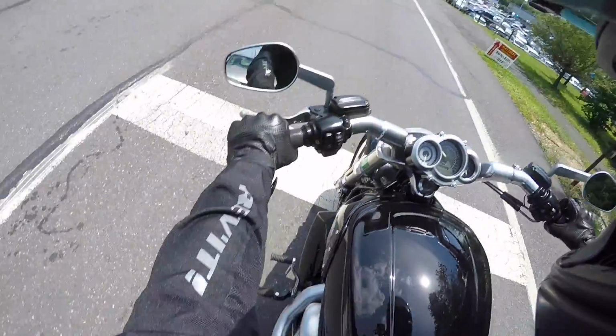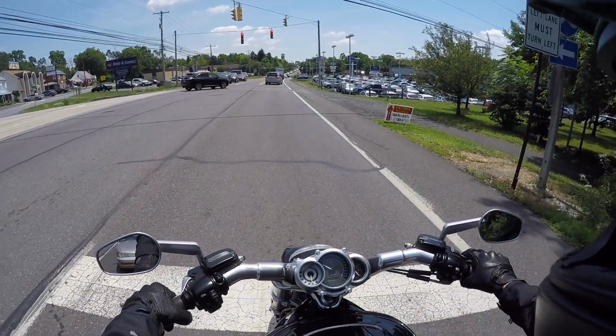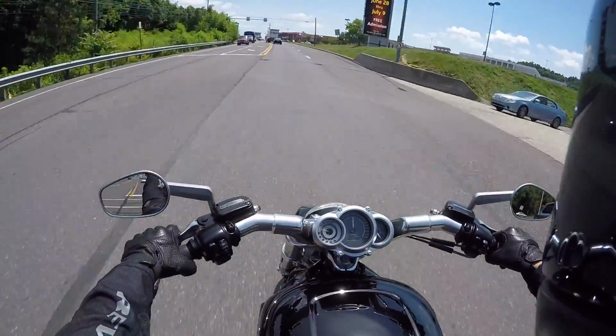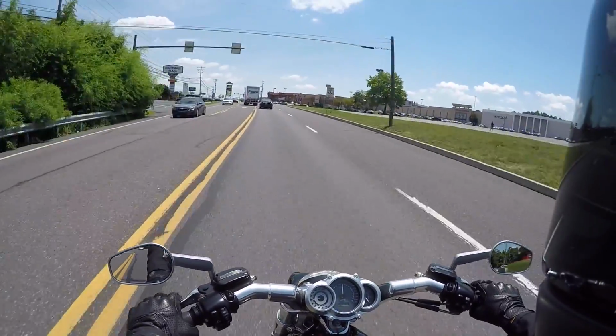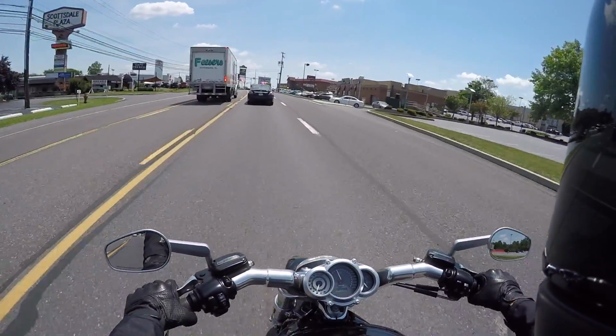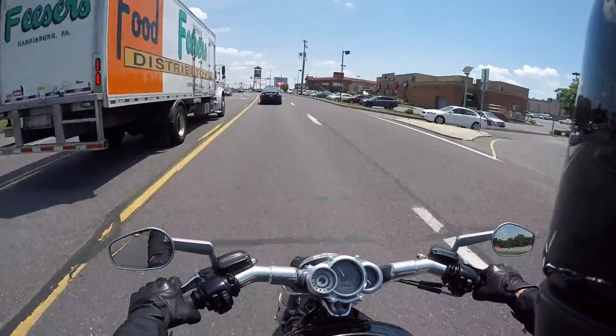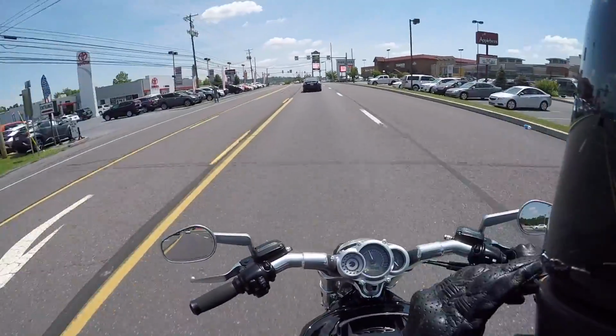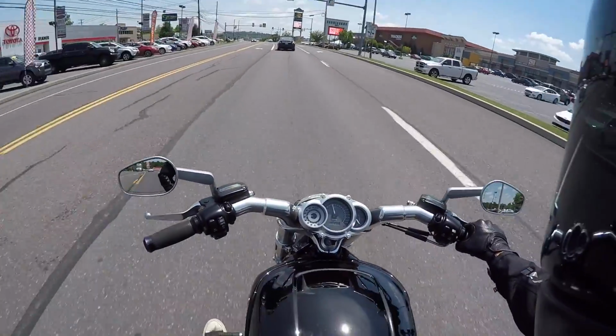This feels really good. It feels like it was very well maintained. It feels just like a brand new motorcycle, basically. I hope you guys can hear the sound of this thing. Oh man, it backfires and burbles. This thing's got a lot of character.